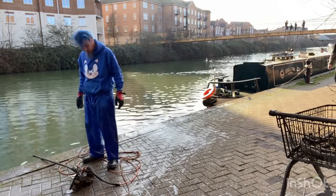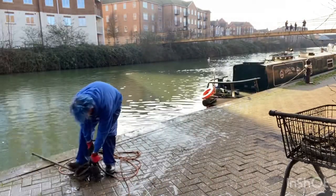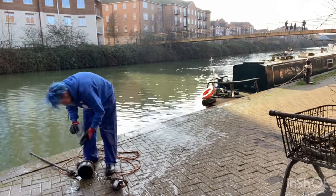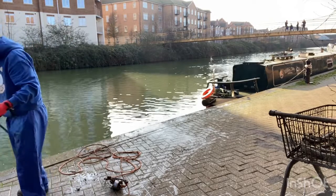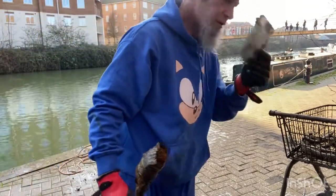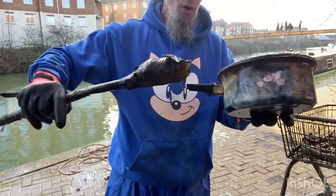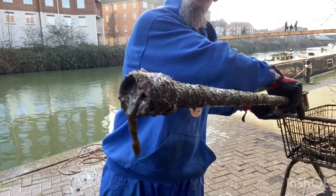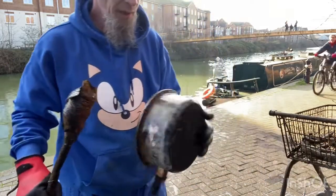Wow. That's crazy. Got a strange piece of mesh just there. See through it, just. And this is quite a funky find. Somebody had put a saucepan on the end of that, but I broke it trying to get it off my magnet. So yeah, somebody put a big old hole on a saucepan. Weird. What would that have been used for?